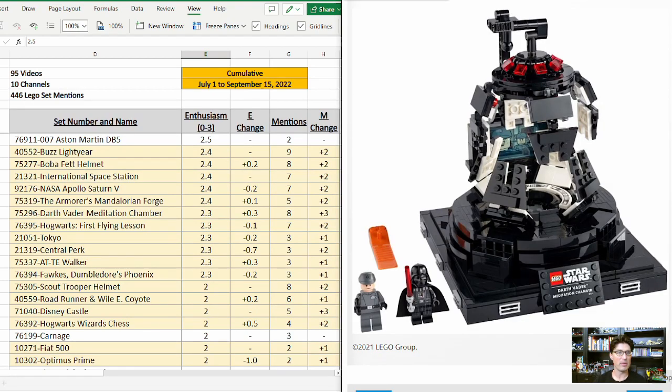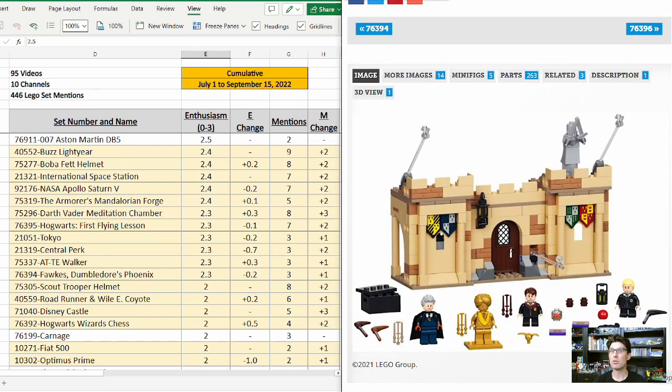75296, the Darth Vader Meditation Chamber, 3 more mentions, 8 total, up to 2.3. Looks like investors and resellers are thinking this set's going to do pretty well, and I still have my doubts. Great concept, just a little bit clunky, but you know, it's got a Darth Vader minifigure in it. They're probably right. It probably will do very well in retirement.